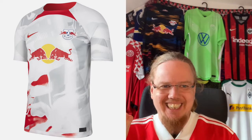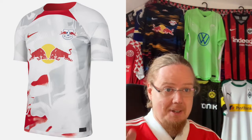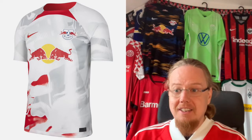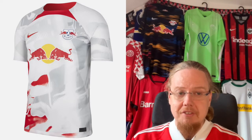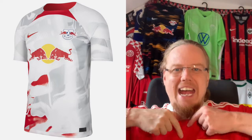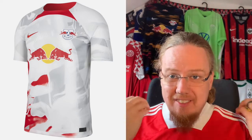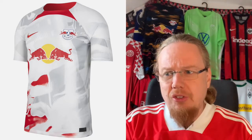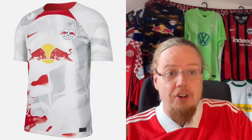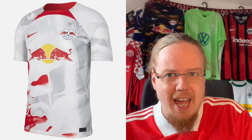Positives. Well, it is the classic Red Bull look. I do like the gray and especially the red specks in there that make it a little bit more interesting. The red specks also kind of alleviate the biggest complaint I have with this jersey, which is why is this trapezoidal thing here? Why is this colored in red? Keep it in the same white tone and it looks alright. It would look boring, but now it looks horrible. Again, with the red specks on the bottom, it looks only half bad.